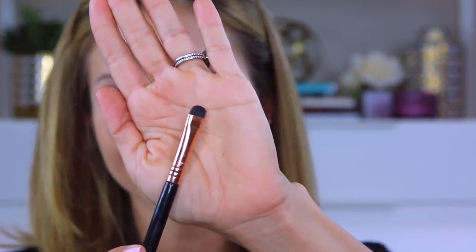I am going to go over it with shadow just to kind of set the eyeliner and also soften and smoke out that liner a tad bit. And for that, I'm going to use the Sigma E20. I feel like I should know this brush because I have been using this a ton lately.